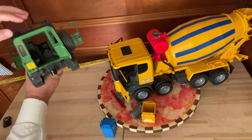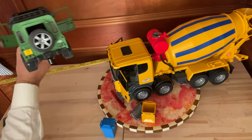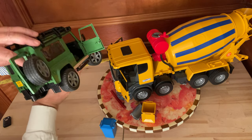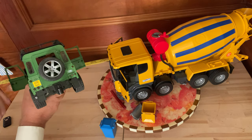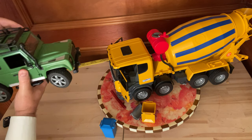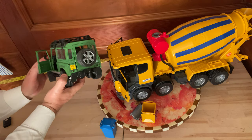So you can open the back door. You see two benches. Two benches that face each other. That's basically how a regular Land Rover Defender is. I think the real car used to be called Defender 90, Land Rover Defender 90. So it just has like a rubber part and then two benches, and it has a place for hitching or tying a load that you're carrying. And you can see the air intake is up in case you're going through the water. So here's your footstep. Very nicely made. And these are very popular.